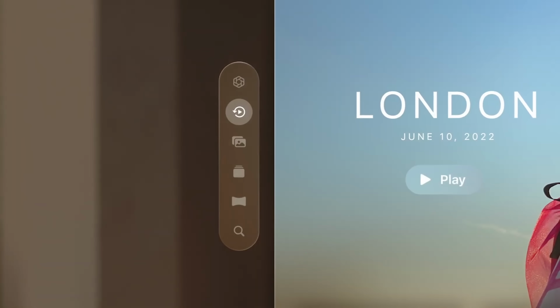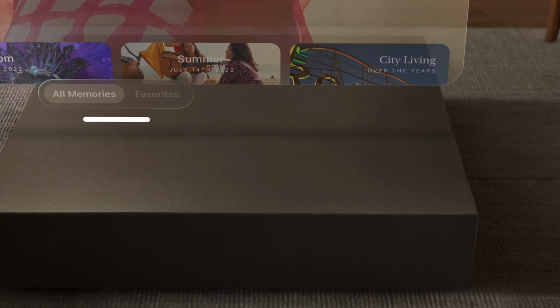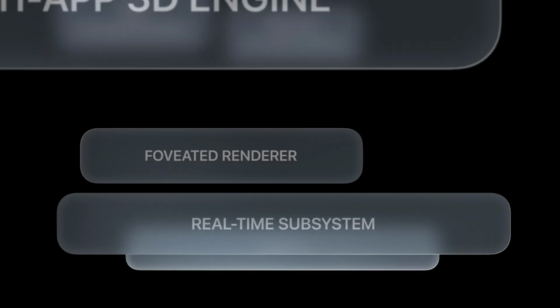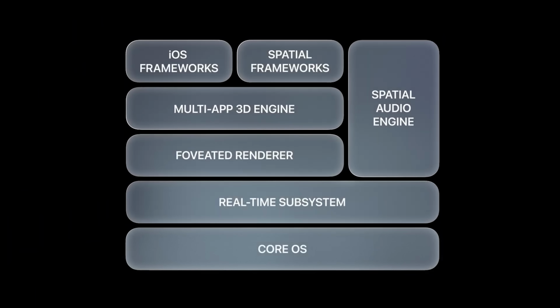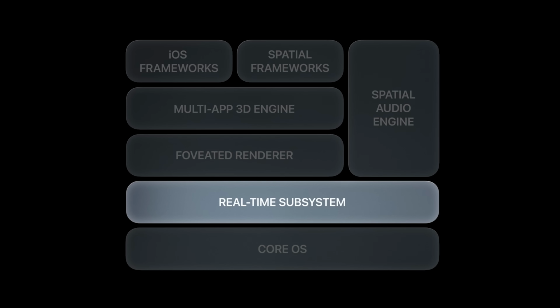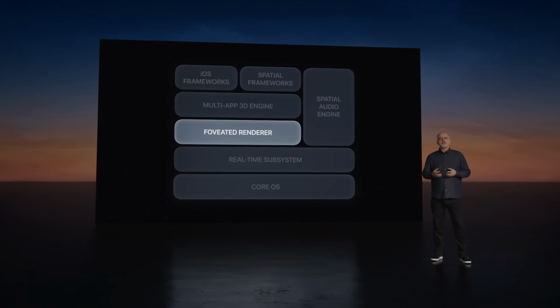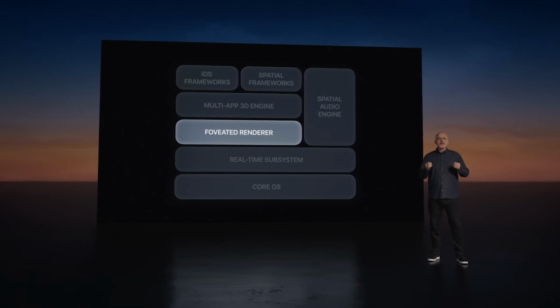But in addition to using apps specifically designed for the headset, being built on top of iOS, developers can submit their iPad or iPhone app for evaluation to see if they can run on the headset. This straightforward compatibility will definitely help make the Vision Pro a way more capable and fully featured device at launch.